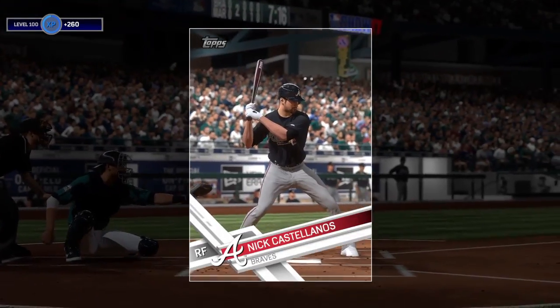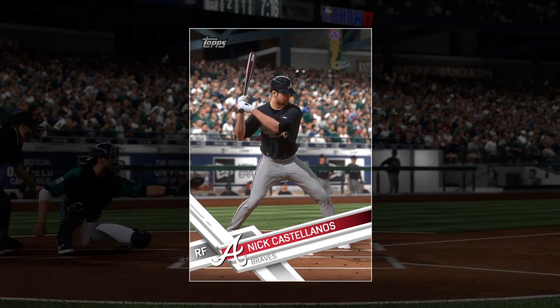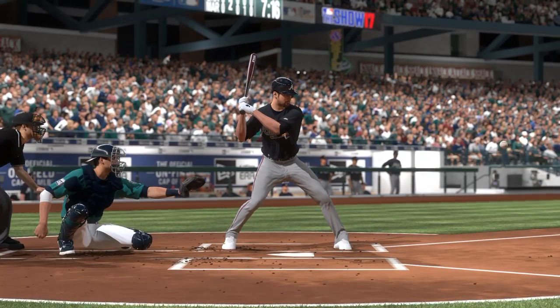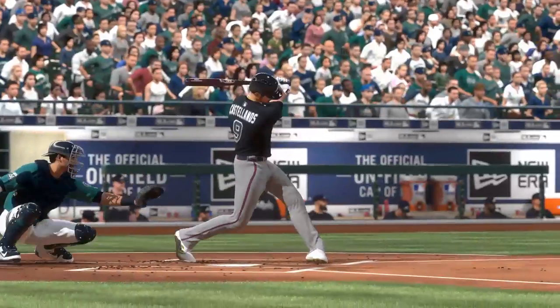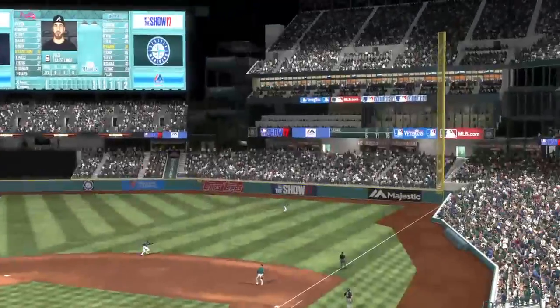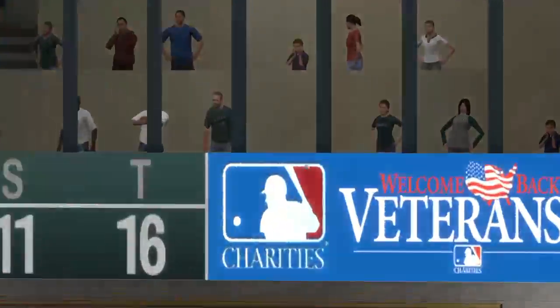Every game has its offensive stars, and in this one, he arguably shined the brightest. He's our top player of the game. Yeah, he certainly was a big part of this victory. Picked up 4 RBIs in the game, so it's safe to say that he came through when they needed him to.